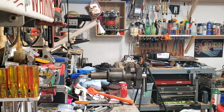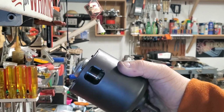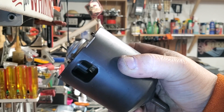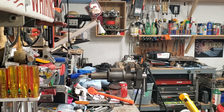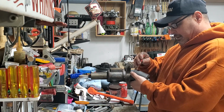Alright, I'm gonna try this. We're gonna see how it works out. But you can see the brush right there, and the brush right there. There's plenty in there. I'm gonna check spring pressure on it. I know I'm gonna get some hate mail if I don't do that. Check spring pressure on it.